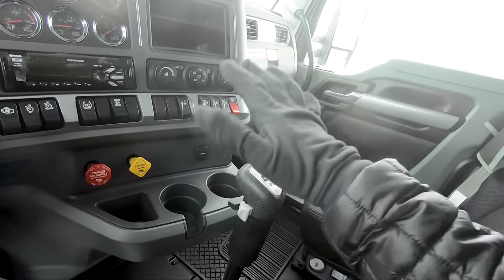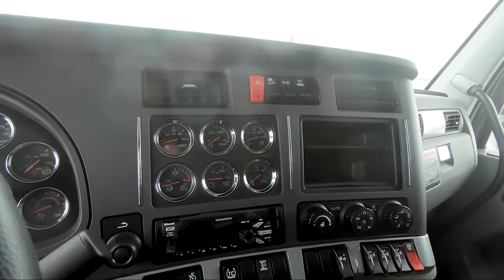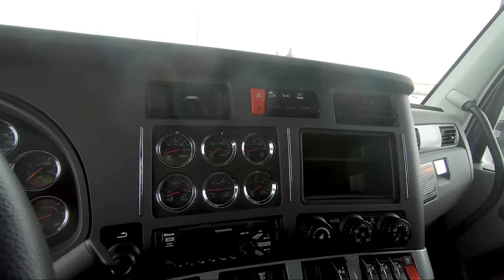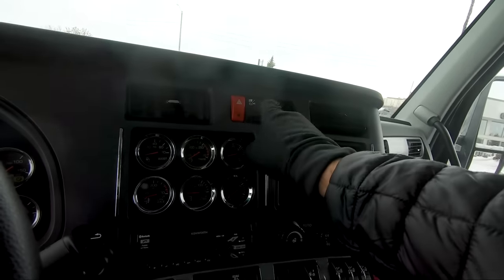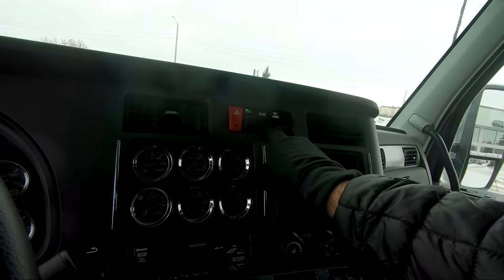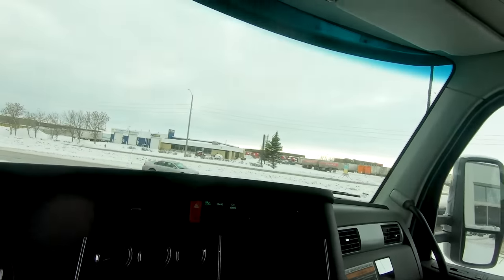Here is the 18-speed manual transmission. And then we did the six gauges with the storage pocket right there. So it's a nice clean look. We have the hazards, your driving lights, your clearance lights for the truck up on the roof, and then the sleeper lights in the back there.